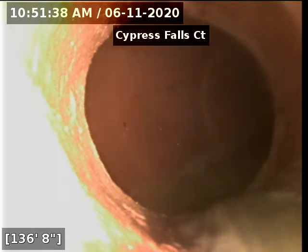This run inspection is for Cypress Falls Court, Santa Clarita. I entered the main sewer line system through a 3-inch PVC cleanout access located outside the bathroom on the right side of the house when entering from the garage.